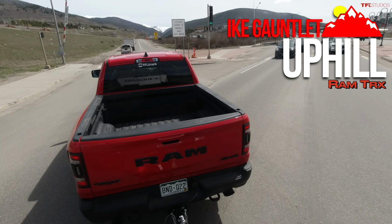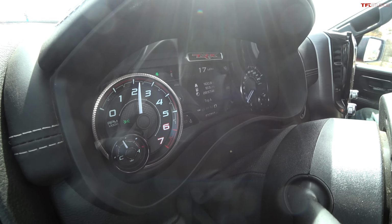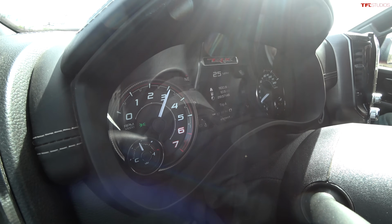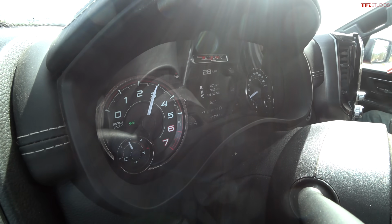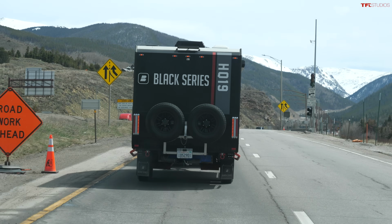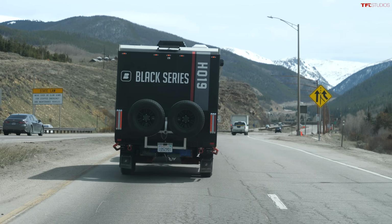So as always, the uphill on the world's toughest towing test, the Gauntlet, we start at 35 miles an hour because that's the speed limit on the on-ramp. I reset the trip meter because we're also going to tell you the fuel efficiency. You're going to get the timer going. Yep. Okay, so just tell me when to start them. Okay. There you go. 3, 2, 1, go!